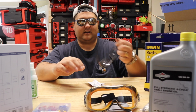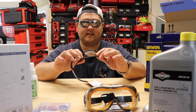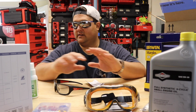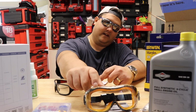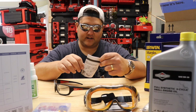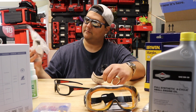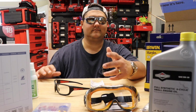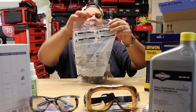These also tend to fog up if you're wearing a mask. Supposedly these, being anti-fog lenses, will not do that. So I'm actually super excited. And you know, I almost didn't buy these because I was like, well, I have these and I knew I wanted a Snap-on pair, but I'm actually really glad that I picked these up because they fit so nicely. Next in the bag of PPE. All right, now we're talking.